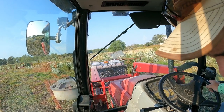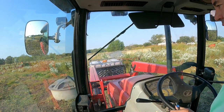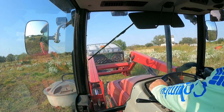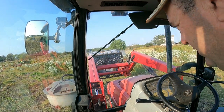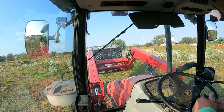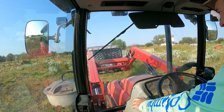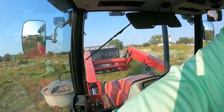So I can see where the best place to put the tank. So let's pull up a little bit. Lift a little bit. Level out. Lift some more. Level out. I think right about there is pretty good. Level a little bit more. Dump it. So let's go put feed in.